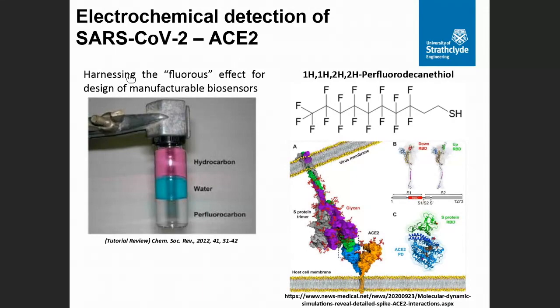What I mean when I say fluorous chemistry is I'm talking about hydrocarbon molecules where, for example, a lot of the hydrogens have been replaced with fluorine atoms. When you start to make these fluorine-containing hydrocarbons, they take on very interesting character. They become hydrophobic, and they can become lipophobic as well. Here you have a perfluorocarbon, and you can see how water and hydrocarbon are separating out.